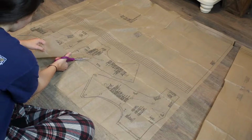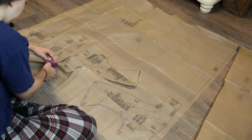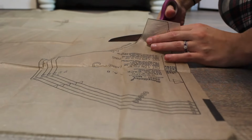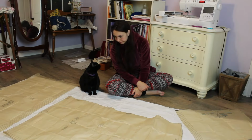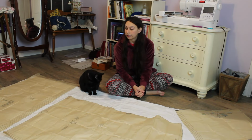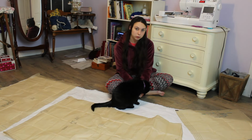width fabric, 45 inches instead of 60, but I didn't realize that at the time, and we will have to deal with that in approximately the next step of this video. I don't think we have enough fabric, Lucky. Yeah, we don't have enough fabric. I realized too late that I got 45-inch wide fabric and the pattern calls for 60-inch wide fabric.